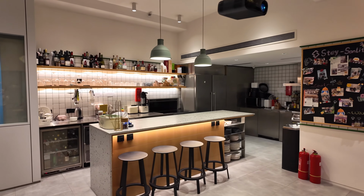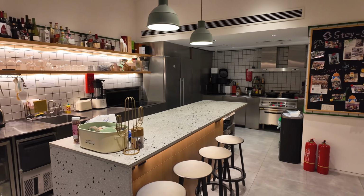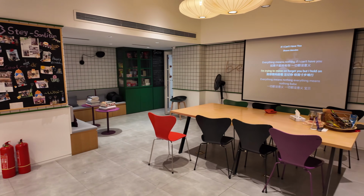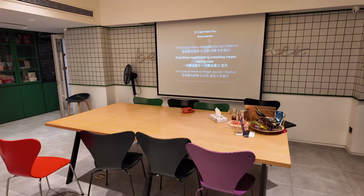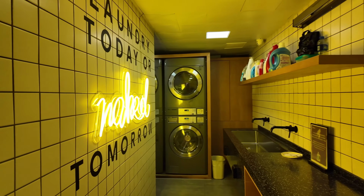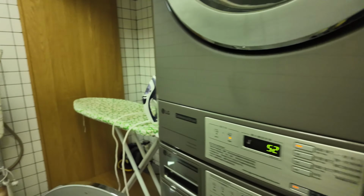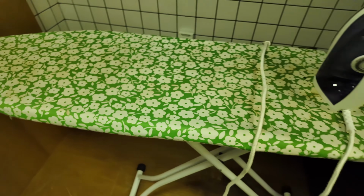Next, on the third floor, we also have a common kitchen where you can find absolutely everything necessary for your cooking. I actually don't cook, but it's nice to have a kitchen at your disposal. What I usually do here is I usually dine. I bring my food and use this dining table, I would say. And we also have another sitting area here. On top of everything, we also have a laundry room included here. Here we have a washing machine and also a drying machine, as well as an ironing area where you have everything needed for your ironing.